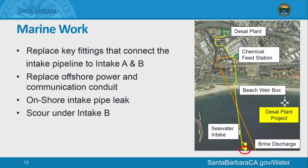Lastly, out in our ocean work, we have some scour underneath the box that holds the pump intake B, which is actually the furthest pump out. Not necessarily all that unusual, but not something that we had seen when we initially started the project. When we were doing our original scoping of the work and putting together preliminary design, we did not have any scour out there. I think it's probably not unusual to see it. It probably has a lot to do with the time of the year and the way the tides move, that type of thing. It has exposed what are basically piers that are holding that vault in place.